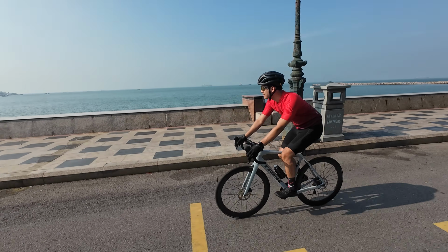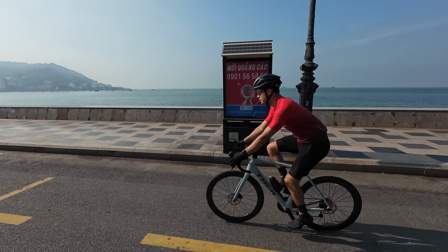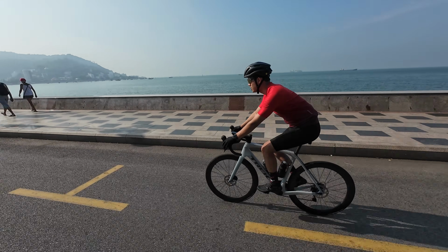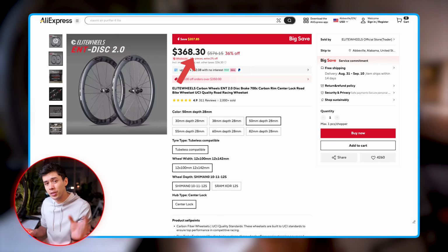The biggest surprise though was the comfort. So the carbon construction dampens road vibrations better than the stock wheels, reducing hand and arm fatigue on longer rides. And this comfort improvement was completely unexpected, but very welcome. Now, these wheels go for around $350 to $400 from AliExpress, and for the money, the build quality is ridiculously good. So I've been using these wheels for more than a year now.